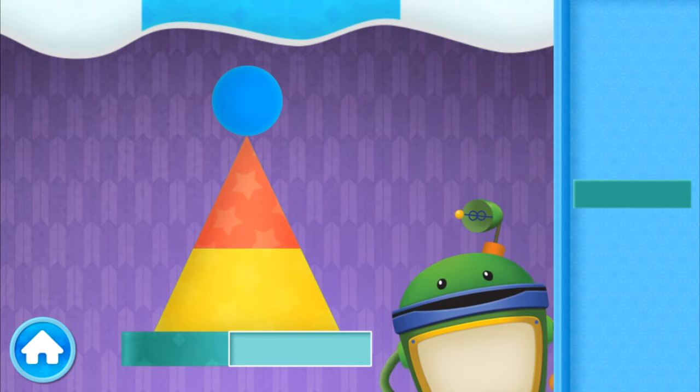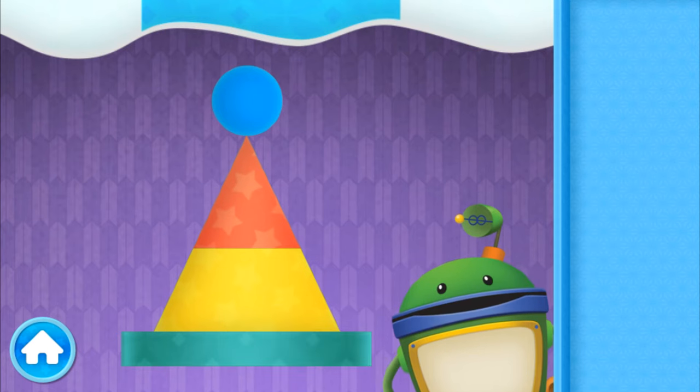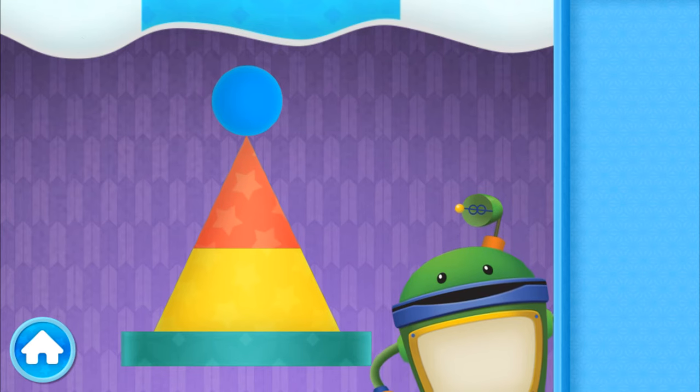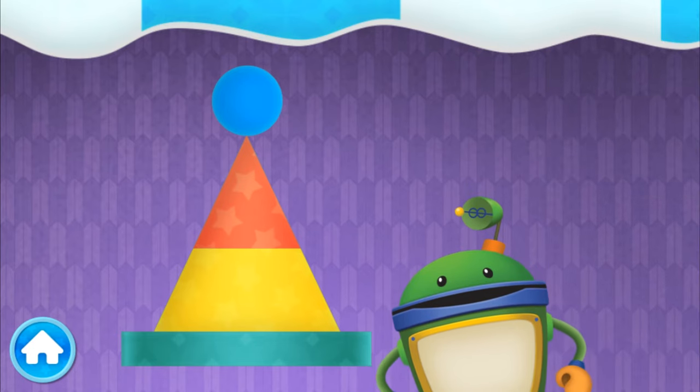A rectangle. Umirrific! We found one of the missing shapes. There's one more piece left. A rectangle. This rectangle has two equal long sides and two equal short sides. We finished replacing these shapes. Let's zoom out to see if there are more missing.